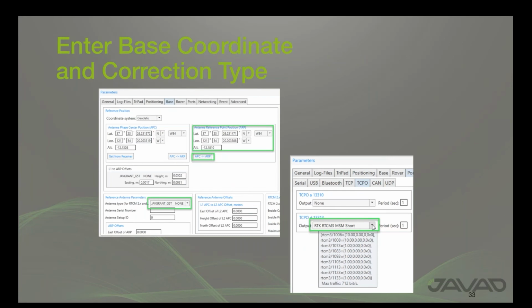Next, you would enter your base coordinate and correction type. To compute an accurate base coordinate, you could collect a few hours of raw data. The new TRE-3S and Delta-3S have an enormous 64 gigabyte memory chip, which will store data for literally months or possibly years, depending on your epoch interval. But for this, just collect a few hours of data and submit those JPS observation files to our free depot service for processing, or you could use whatever post-processing service is available to you in your region.